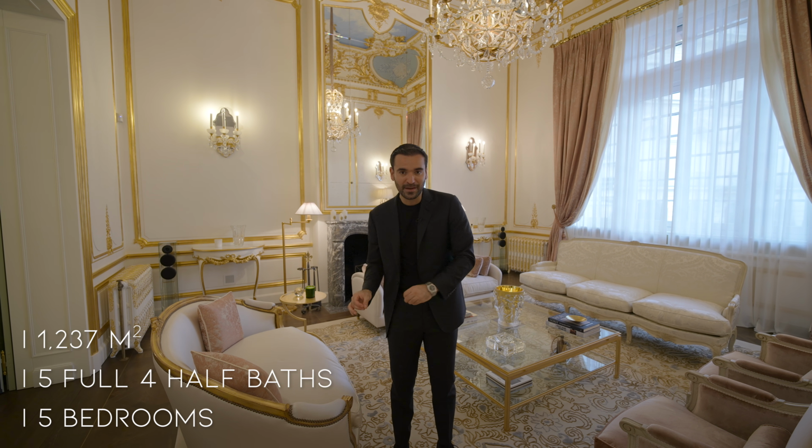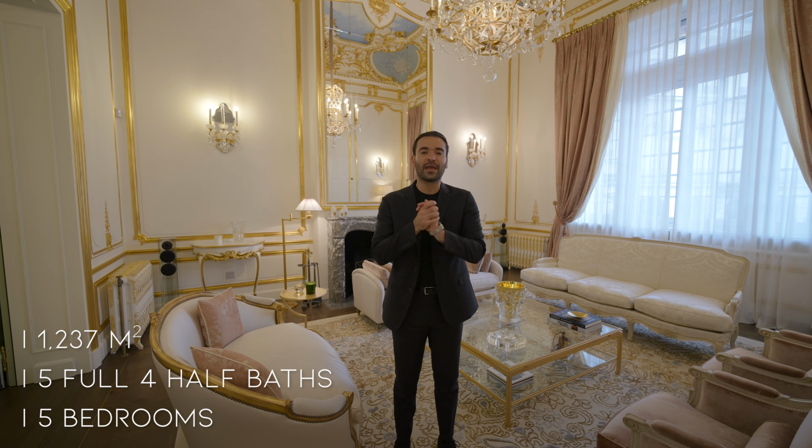Now, specs of the property, we got 5 bedrooms, 5 full baths, 4 half baths, 1,237 square meters of interior space with an asking price of 80 million euros, which is around $95 million.